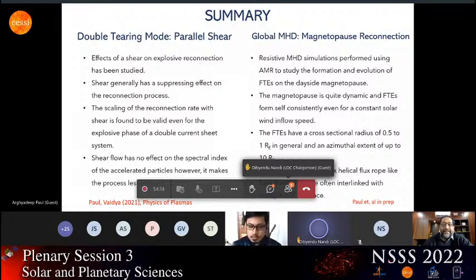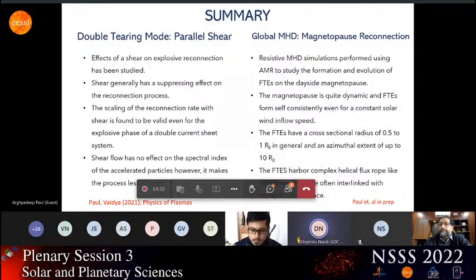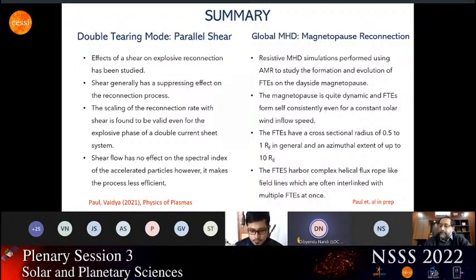So Arpadeep, I didn't get to see the full talk, but I enjoyed the three quarters of it that I saw. A question for you. I enjoyed the talk very much. Since you're looking at flux transfer events, I'm sure that helicity is also being transferred. Did you by any chance try to quantify a helicity transfer from the solar wind or the solar magnetic transients to the magnetosphere?